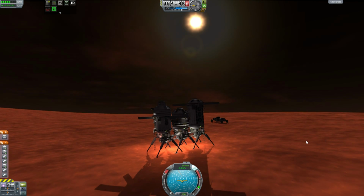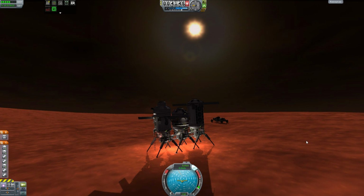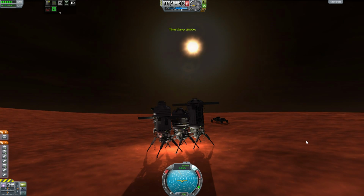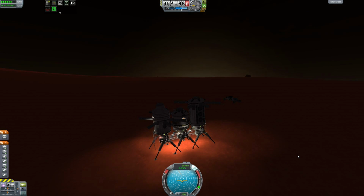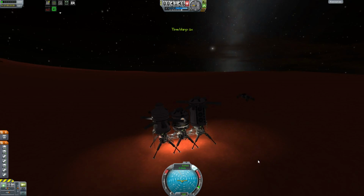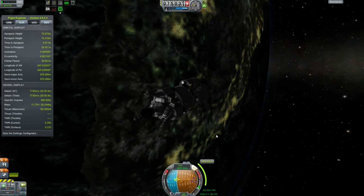And so we settle in for a little more time on the surface of Duna, watching the sun set on this high plains of Duna. We also get to see the moon Ike sitting in the sky, but it doesn't set, it just kind of librates on the horizon. And we watch the stars come out, the galaxy. This is the view of stars from an alien planet.